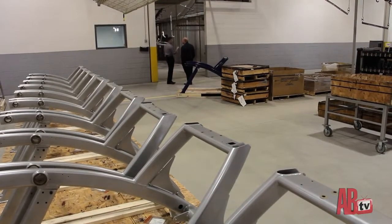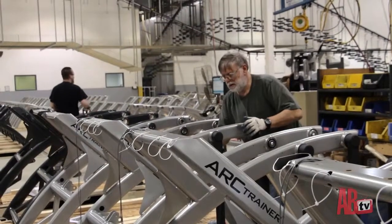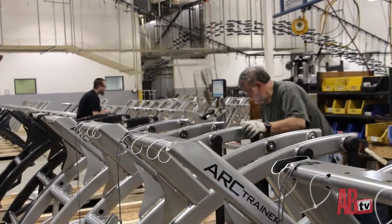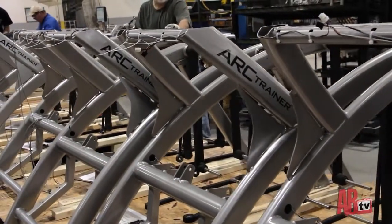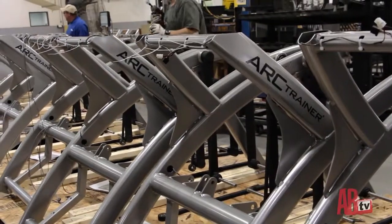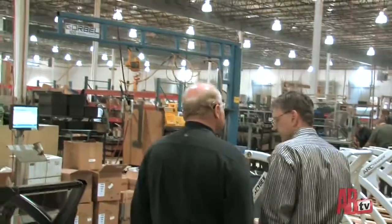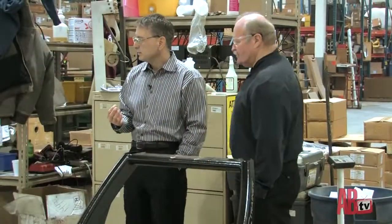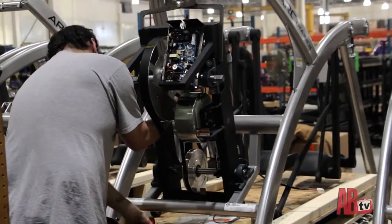So the product comes out of the cooling tunnel, up over the aisle, and then over to our assembly department where we assemble the equipment for shipment. So our trainers go on the line on this side, and then as they go down, more components get added to the machine. This guy's pressing bearings. And what kind of bearings are those? Those are radial bearings.